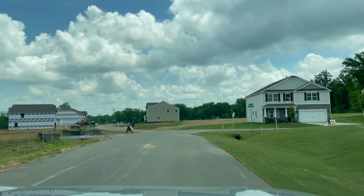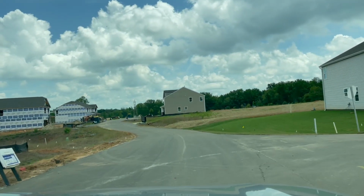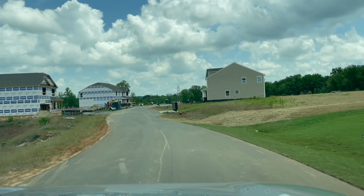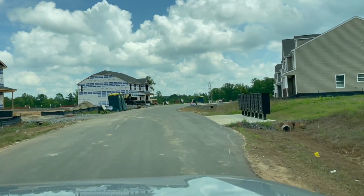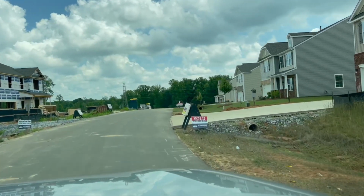The Georgetown model is a 5-bedroom, 4.5 bath house. Starting price is $456,000. So you get a lot of house in the 450s at this particular subdivision.